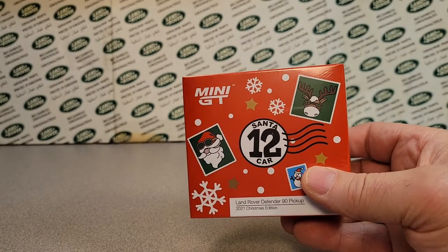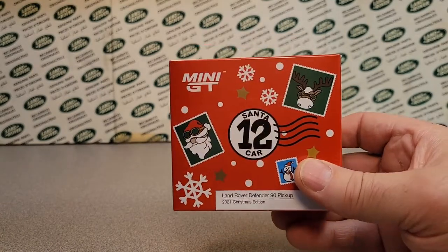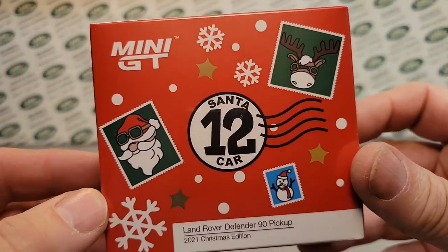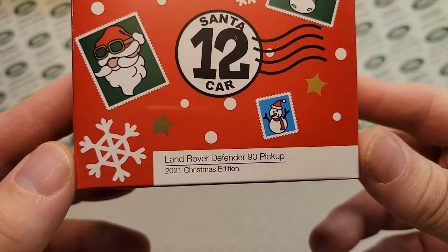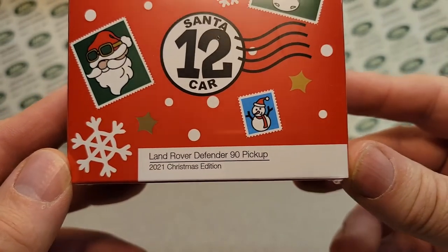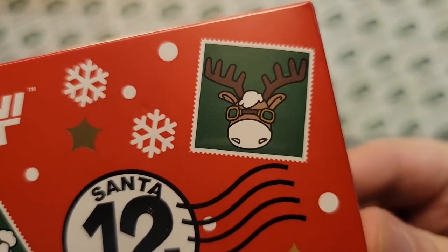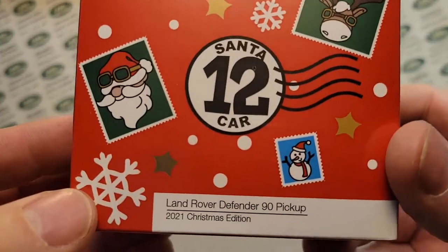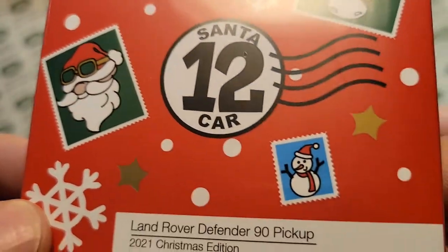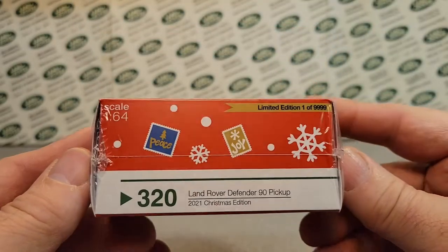We've got an unboxing Saturday today, and we are going to be looking at this. If you don't know what it is, this is from Mini GT. This is the Land Rover Defender Pickup 2021 Christmas Edition. Yes, we got a reindeer. We got Santa, number 12 car. We've got Santa with the goggles on too and a little snowman. This is the front of the packaging. Let's go right to the bottom here.